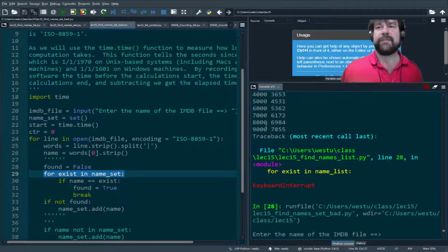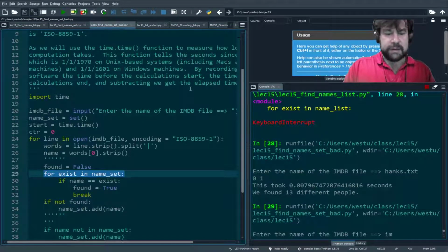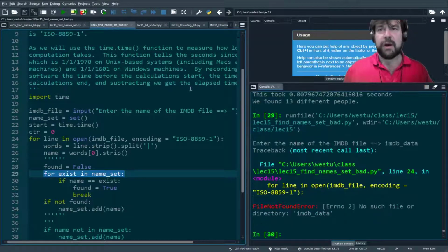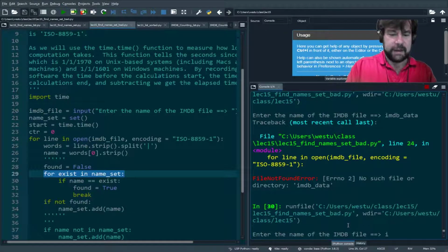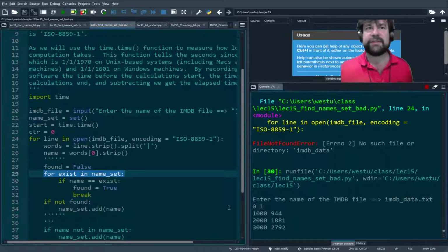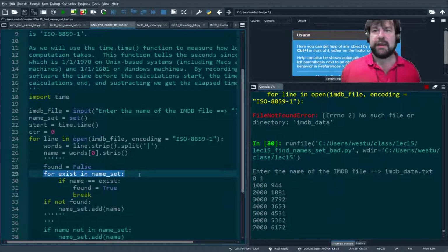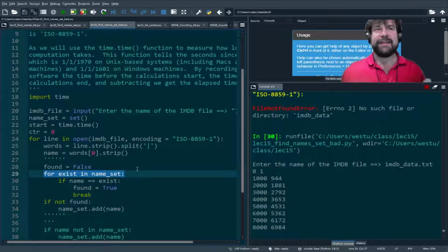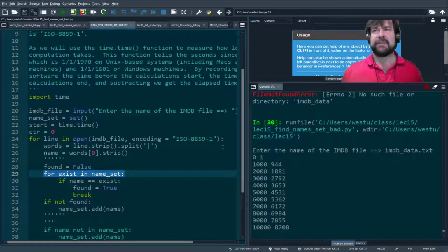So when we actually run this, what we're going to find out is, let's make sure that I didn't mess it up, hanks.text found 13 different people. What we're going to find out is we've now ruined the whole use of the set because this is no longer a fast operation. We're actually explicitly walking through every element of the set. So just because we're using a set doesn't actually make this fast. We have to use a set correctly, and we have to use the hashing operations to test membership.